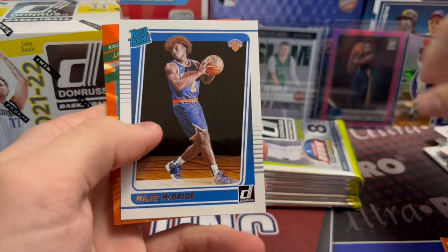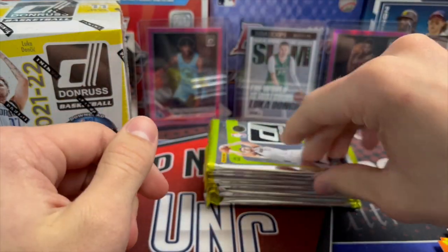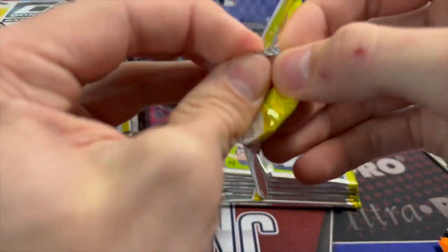Clay, there's a Miles McBride. I know some people kind of like him. And then a Marcus Smart, probably just because he's a Knick.